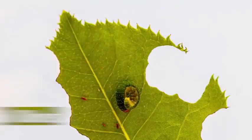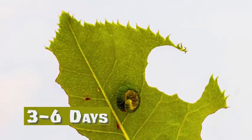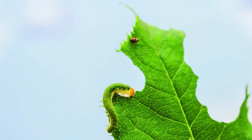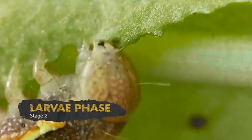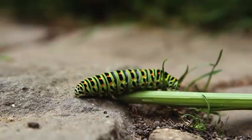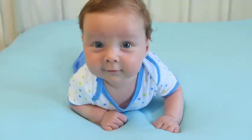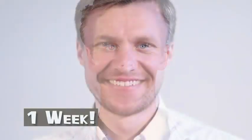It only takes 3 to 6 days for a caterpillar to develop inside the egg, then hatch. Once the baby caterpillar is born, it can eat the leaves it was attached to for food. When the caterpillar is hatched, it is called the larvae phase, or the second stage of its life. This stage lasts until the caterpillar grows to adulthood, which takes about 5 to 10 days. Can you imagine going from a baby to an adult in only 1 week?